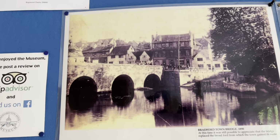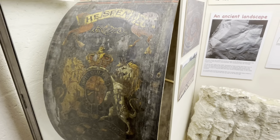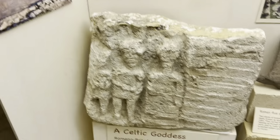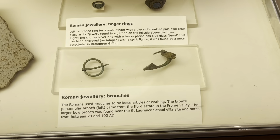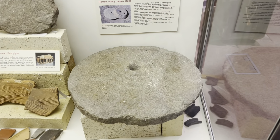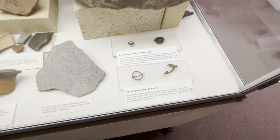This museum was all condensed onto one floor, including a reconstruction of an old pharmacy. But here I'll show you my favorite sections. In the Roman part, there were diagrams of archaeology sites in the area, and this cool Celtic sculpture that was found in St. Margaret Street. I love these two brooches because I was actually taking a course on ancient adornments, and we discussed these frequently. There was also a nice rotary quern, which is that large circle of stone used to grind grain.